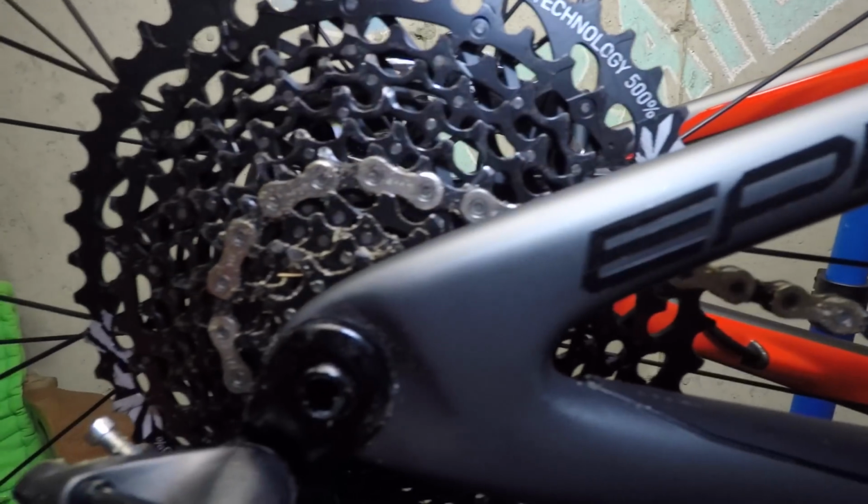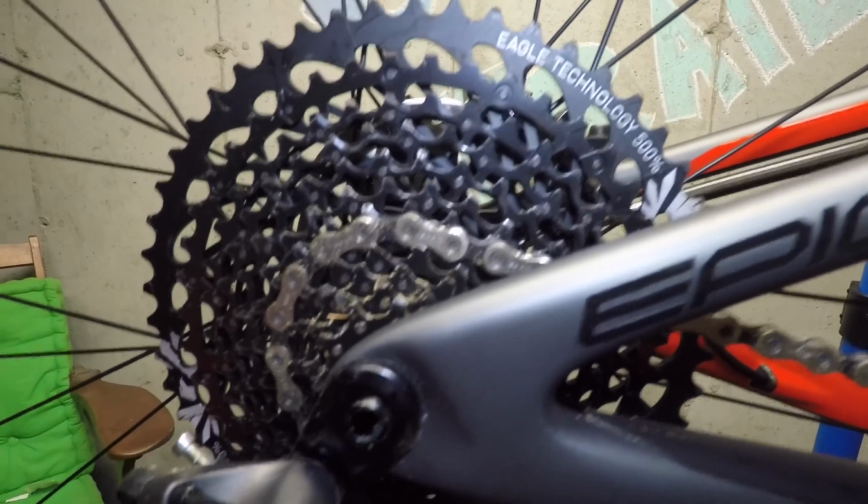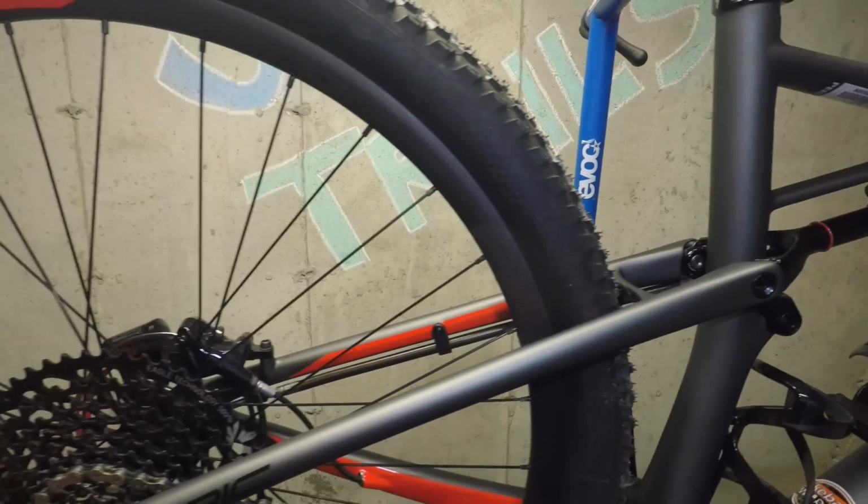Specialized has done away with the FSR linkage. There used to be a pivot point in the back here. They said it only rotated 3 degrees. So what they did is make the seat stay a little bit smaller in diameter, and it allows it to flex, and it simulates that 3-degree rotation.